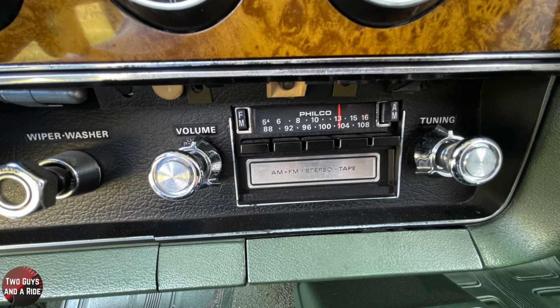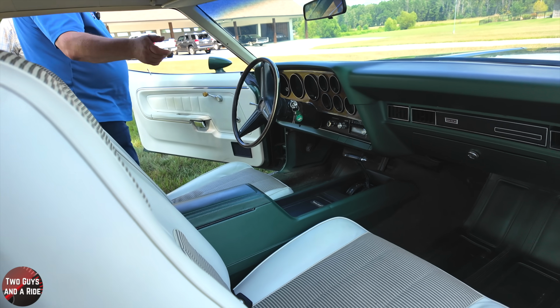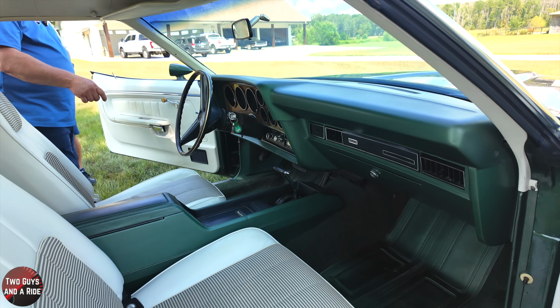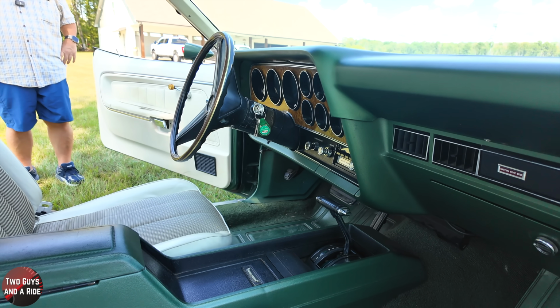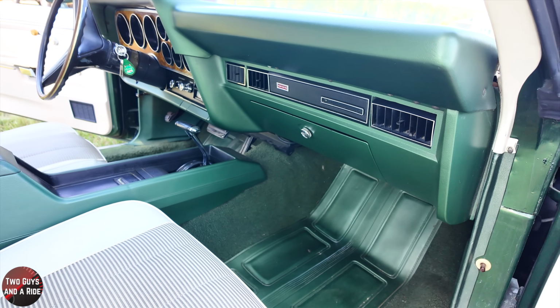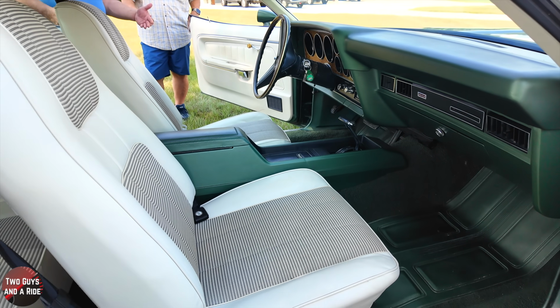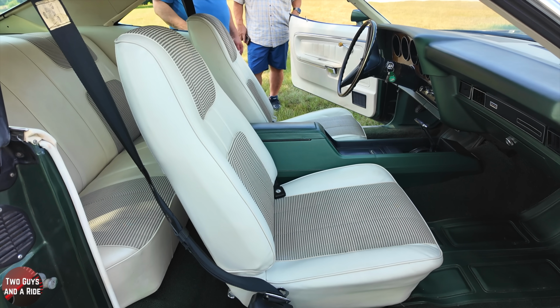So you got your wiper and washers, a knob right here, and then right and left of the stereo is your volume and tuning, and probably tone. All right. Of course, a glove compartment on the passenger side. Did the seats move at all? Yeah, of course they go forward and aft. That's right. And then you could tilt them forward to get in. Yes, exactly. All right.